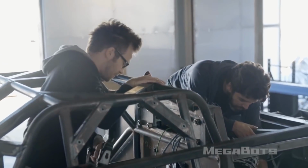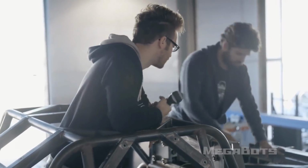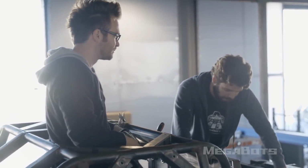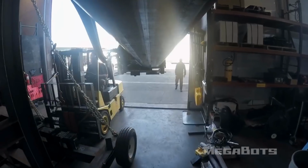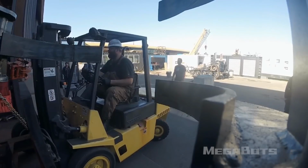Okay, e-stop power is wired. I think the left torso's good. How's that one looking? Yeah, this one looks great. Sweet. Basically everything's wired up right now, so if you want to test, do it. Awesome. Yeah, let's do it. I've been waiting for 6 months to do this. Oh boy.